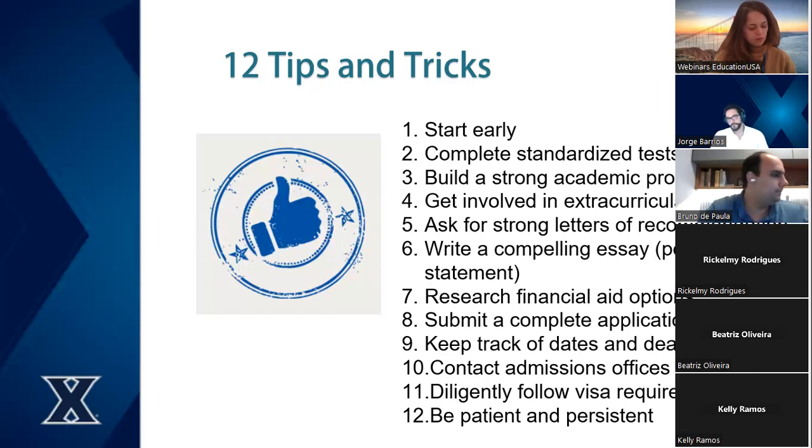So again, there's an advantage of having someone that can help you, like in the case with Xavier University. You're not sending this information to an admissions office in the US, but you can send it through me, and I can help you prepare that application the proper way, so you avoid as many mistakes as possible. Number 9, keep track of deadlines.